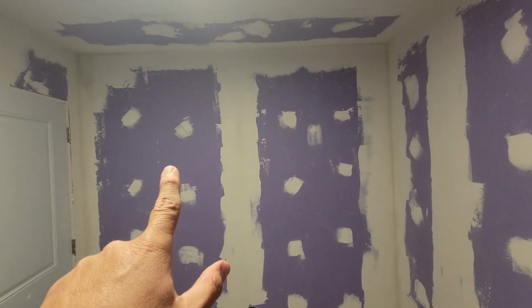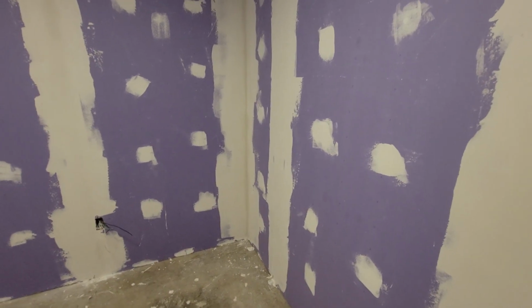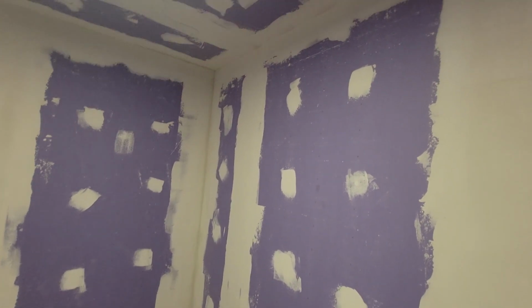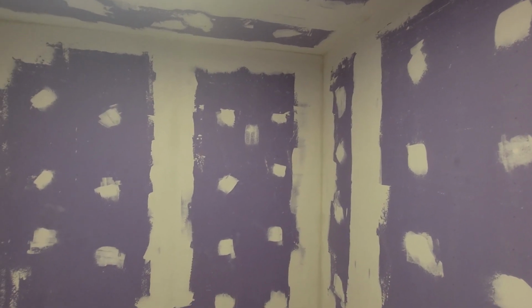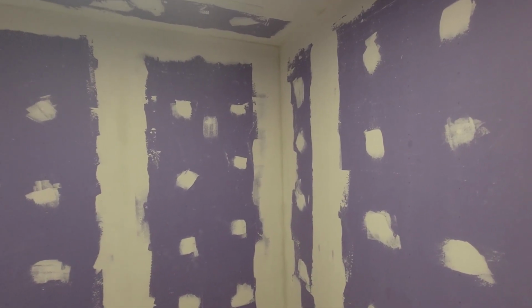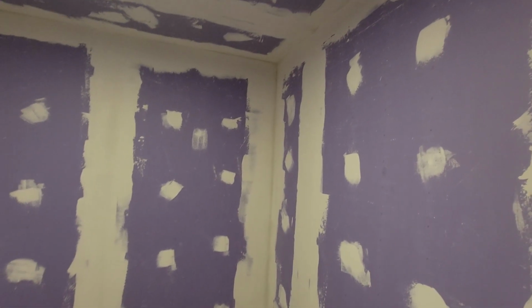There's R15 on there and R19 over here, and then up on the ceiling I went crazy and used R48. And for those insulation people, I'm not 100% sure what the R ratings mean. I know R48 is probably overkill, but it was cheaper based on the fact that I needed 80 square feet. It was cheaper to buy 80 square feet of the R48 than it was to buy the next one down, because I would have had to buy an extra bundle to get to the 80 feet.